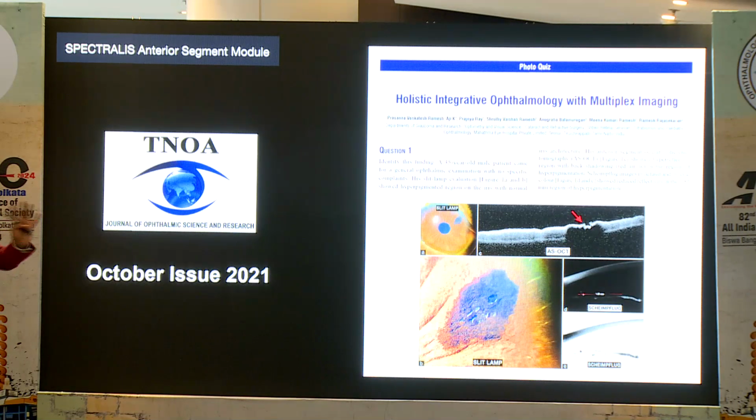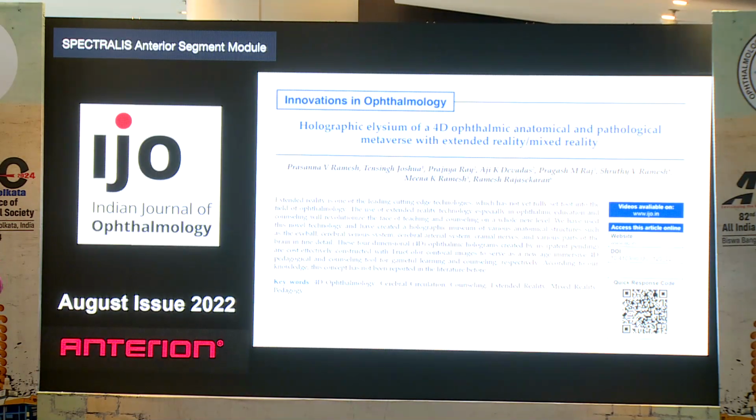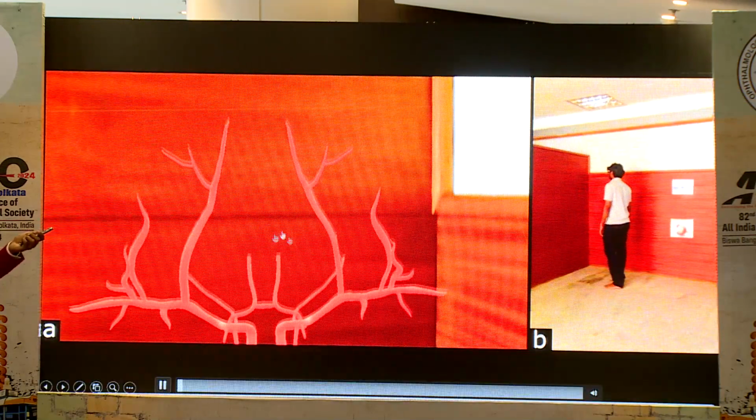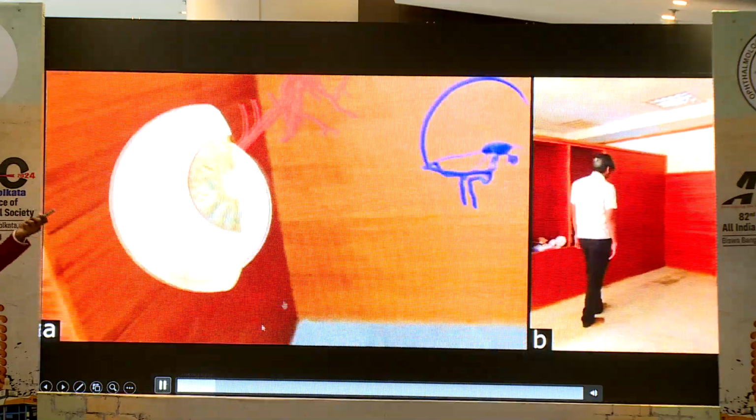And we have extensively published all our images in our regional journal, be it evaluation of a nevus, be it a staphyloma that we are evaluating. I think we have to think beyond cataract, beyond cornea, and we also started innovating with our holograms. People who know that we are doing a lot of HoloLens innovations as well.